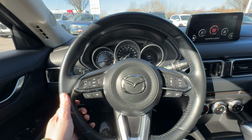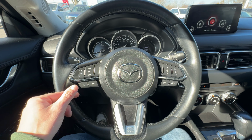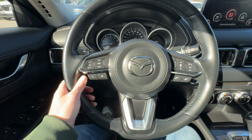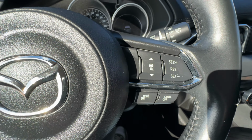Now, as far as luxury features, you're looking at the first one here. We have a heated leather wrapped steering wheel. So nice and warm on the winter days. And if you have arthritis, great on the summer days as well. Keeps your hands nice and warm. We have our Bluetooth and cruise controls on the steering wheel. And then, as I mentioned, the adaptive cruise control on the other side.